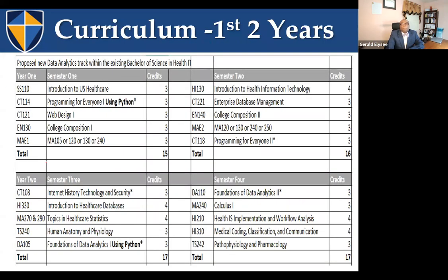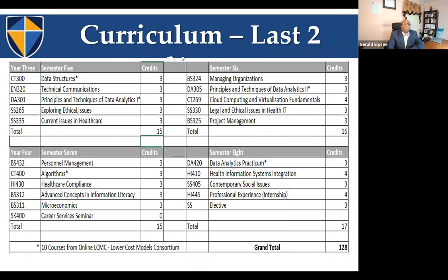So this is the curriculum. In the first 2 years, they will be taking some of those courses, such as Programming for Everyone using Python. This is a pretty exciting language. Python 2, Programming for Everyone 2, and so on and so forth. And in the last 2 years, they will be taking data structures. And these are big names, but you take the course, you follow the syllabus, you meet the expectations, you complete the homework assignments, you do well in your tests. It's just like any other course that you take. You work hard at it, you'll understand those concepts, and then you'll do well.